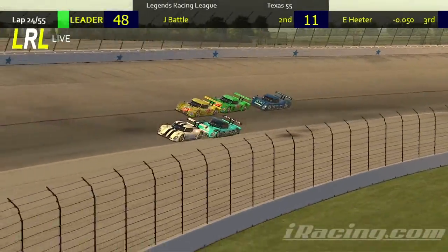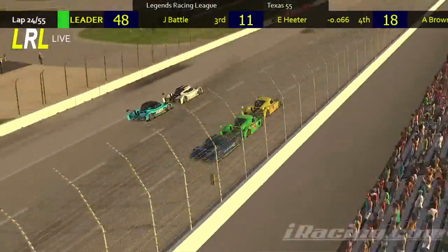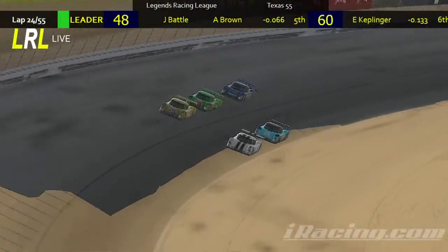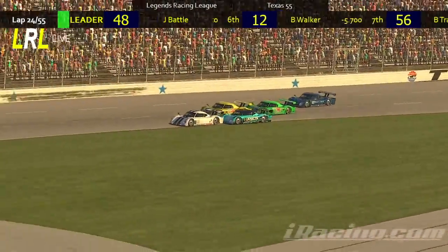Heater is doing such a good job pushing Jalen and not letting these drivers behind get to his outside. But Brendan has a huge run. Oh, they're going to get a pretty good run off the backstretch. They have 3 cars on the outside compared to 2 on the inside. The 2 on the inside are not hooked up well on the back straightaway. That's going to allow Brendan Timon and Aaron Brown to get up there side by side with those 2 drivers. Yep, as they're coming off the backstretch, Eric Heater's still on the bumper of the 48.